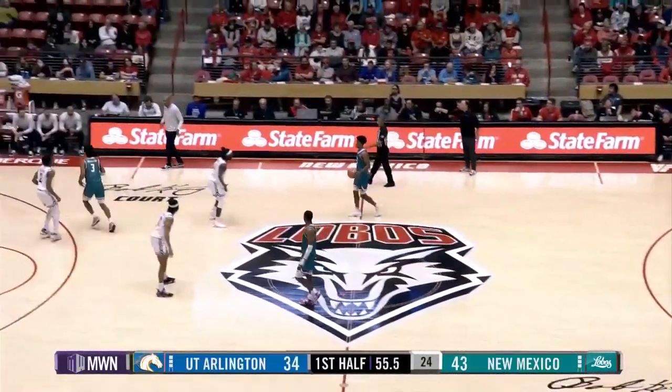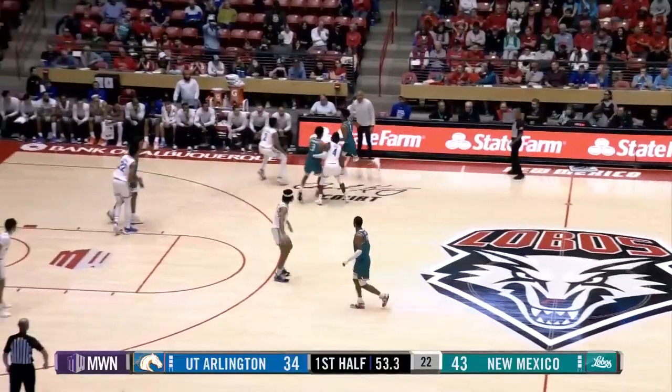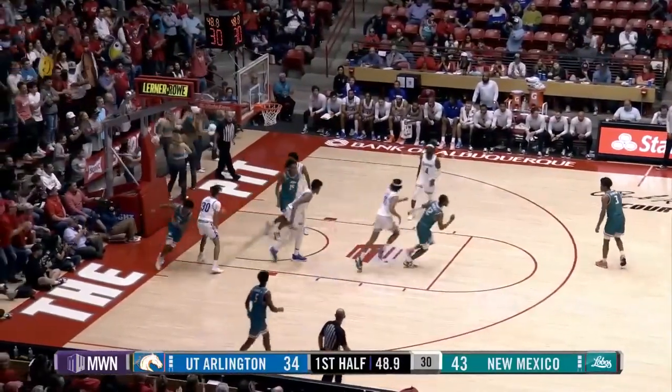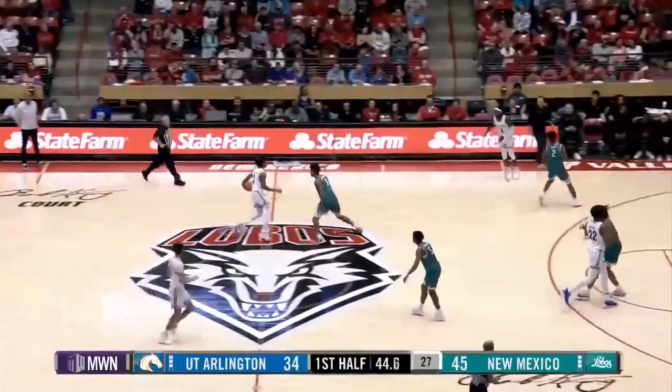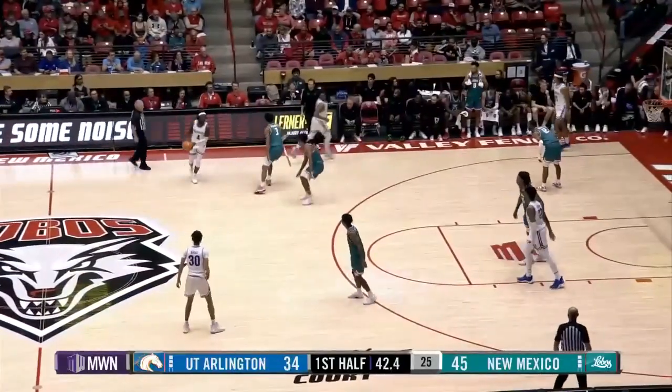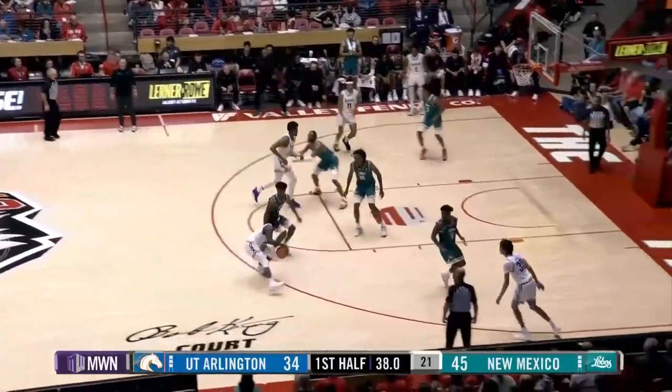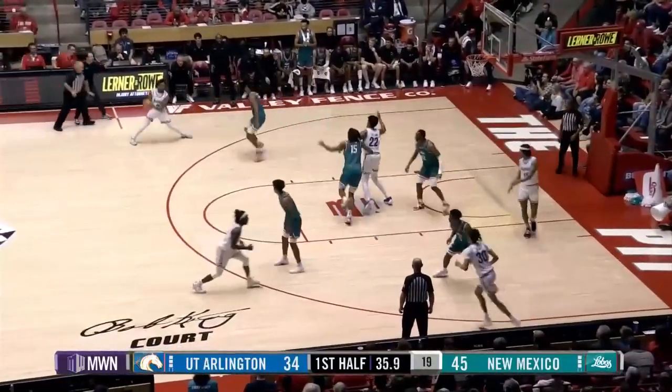They changed the foul, by the way, from Toppin to Mushila, so it will be 1 for each of them. And Dent, again, through contact, converts at the rim. After Arlington splits the 2 free throws, the Lobos get an end-to-end run by Donnie, and it's 45-34. Lobos by 11. About 17 seconds separating shot and game clock here at the end of the half.